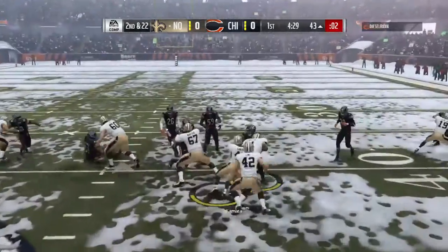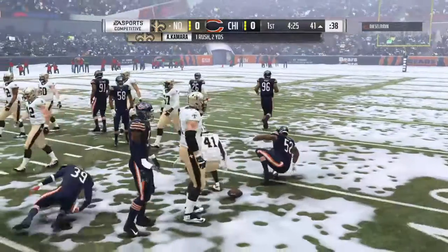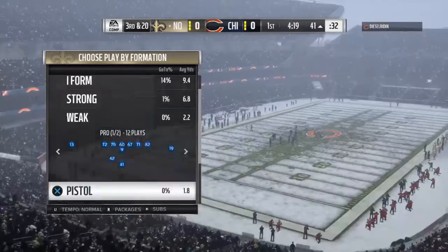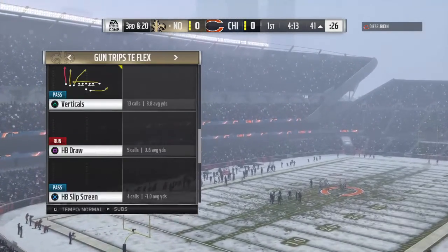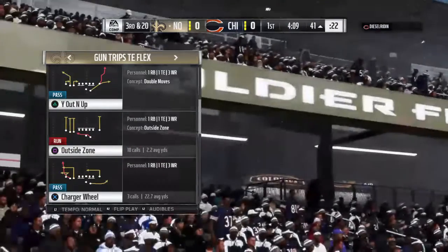The first carry now. This is Alvin Kamara. And some good tackling there as he's stopped up at about the 41. Danny Trevathan there to bring him down. I know the scouting report on him is that he doesn't possess the eye discipline to be an elite linebacker. And what that means is his ability to read, react, and make a play. But on that one, he looked like one of those guys.